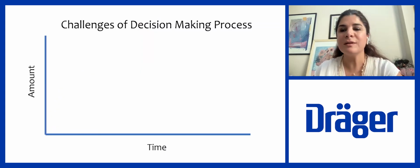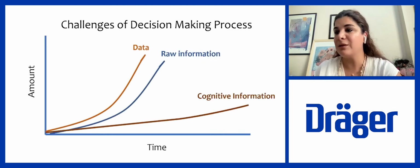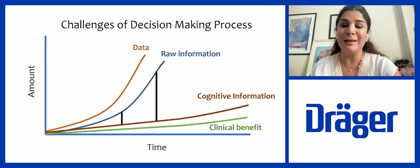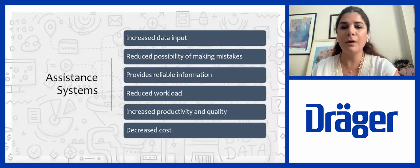As you can see on the diagram, time is required to achieve a clinical benefit from data and raw information. The length of time it takes to make a decision is dependent on the amount of data, and it will take time to translate this new data to information and to clinical benefit. It will take lots of time. Actually, assistance systems reduce this time for us.